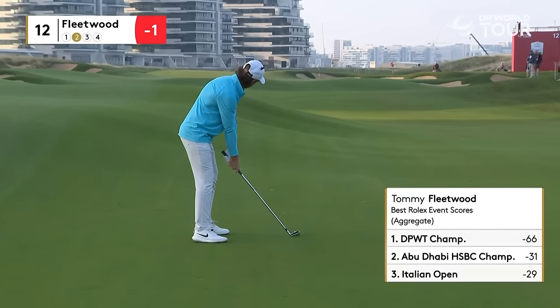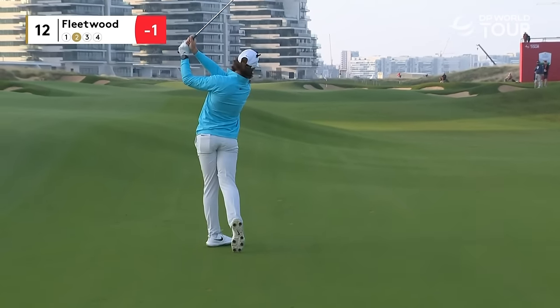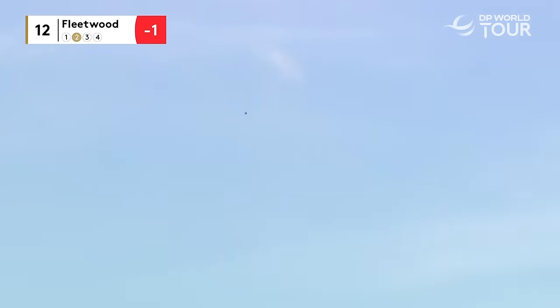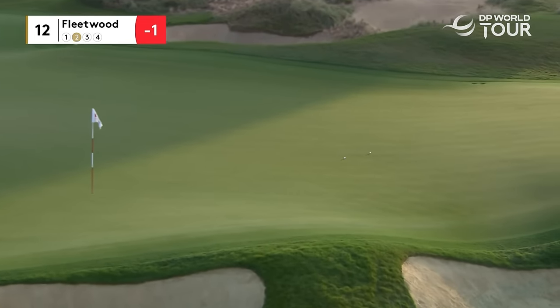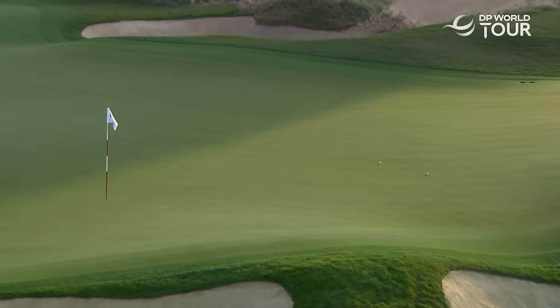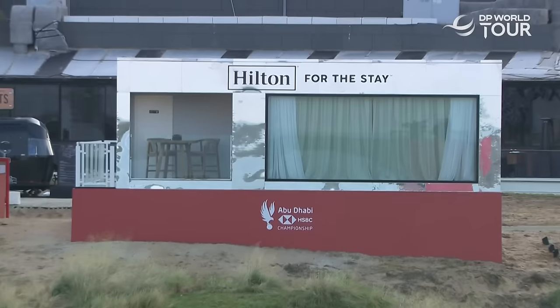Fleetwood, just over 200 yards. Will he take dead aim? Started down the right. All right. And then they ask, are you ready to go? Course knowledge. Yeah, kind of.